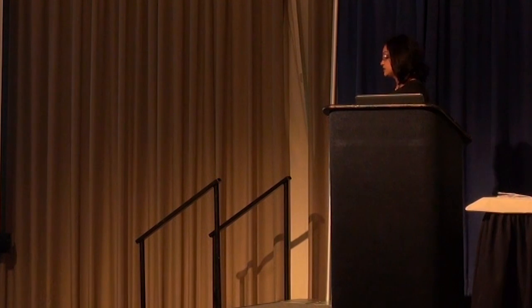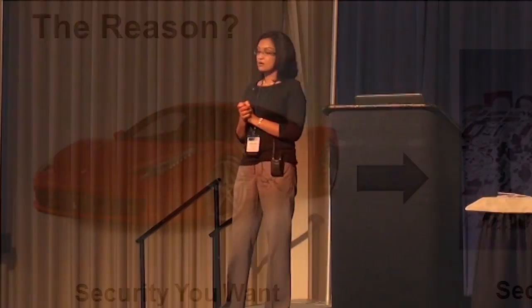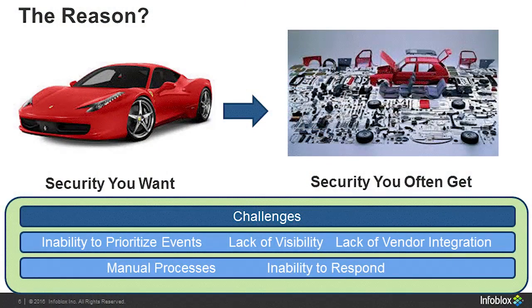One of the reasons that we think it's not enough is that when you implement all these different security technologies in your network, you think you're getting this really nice looking car, which is fully integrated, going to perform really well, and going to protect you. But what you're actually getting is a whole bunch of parts. You're getting different components of security which are siloed, which don't talk to each other, and there's no context.